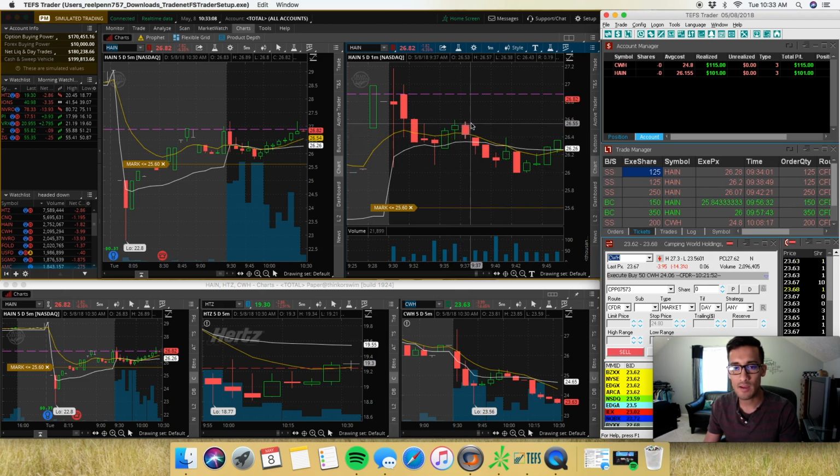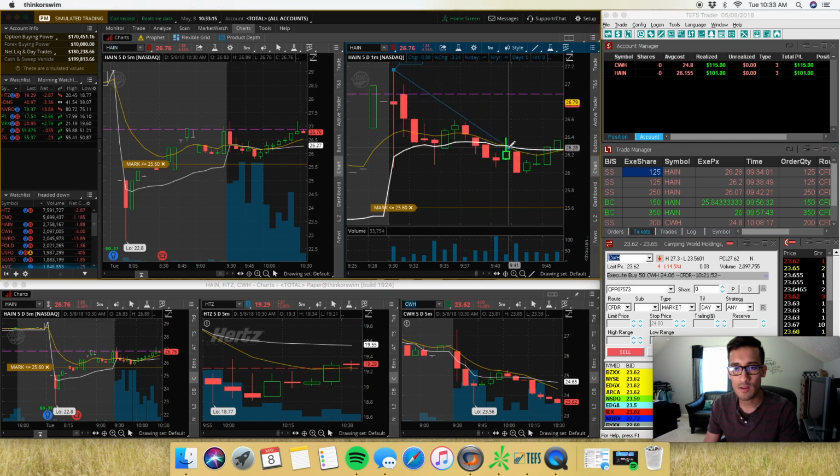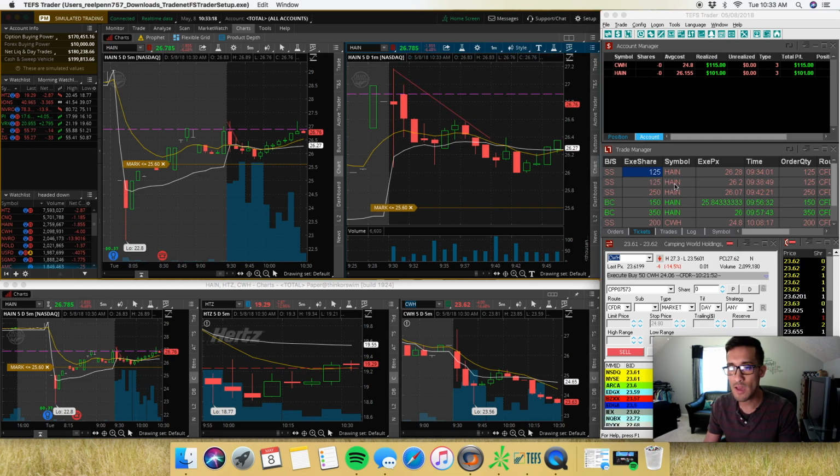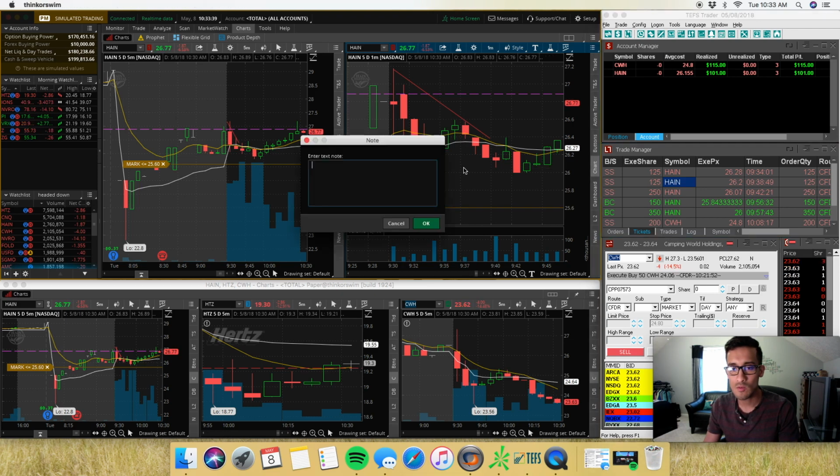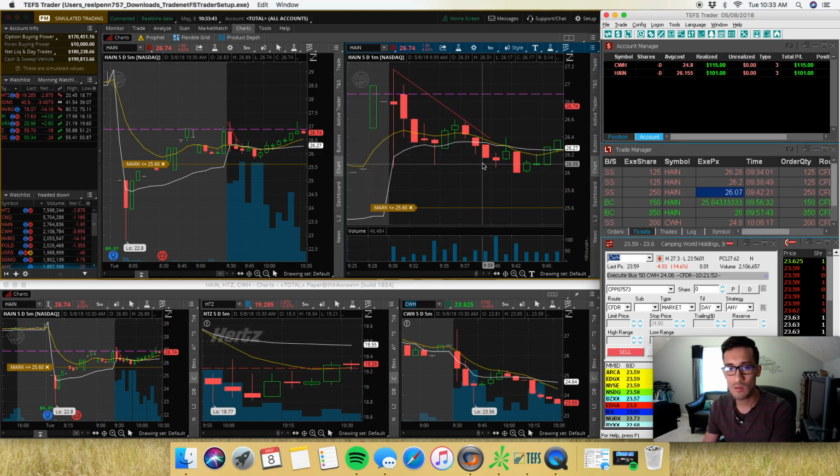But then I saw it come back up and form a lower high. Let's go ahead and connect that. It came back down and made a lower high, and then I added another 125 to the position. As it was breaking down below the lows, around 26.05, I added another set of shares as it came back up, so I got filled at 26.07. So I had 500 shares of this thing, with my stop up here at 26.60. My overall price was 26.15, so I had a decent average price.